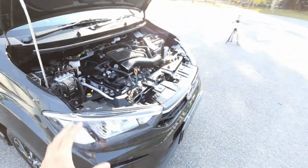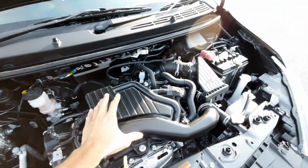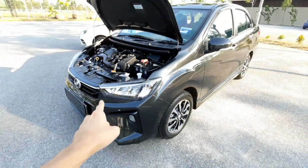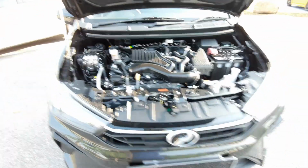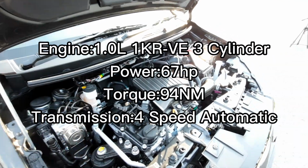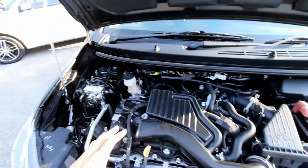by Hyundai. For the Bezza, you have two engine options. The 1 liter G, both manual and automatic, uses the same 1 liter 3-cylinder engine from the Axia. Whereas the 1.3 liter Premium X and this 1.3 liter Advance use the same 1.3 liter engine with dual VVT-i technology. The 1 liter engine for the Bezza produces 67 horsepower and 94 Newton meters of torque. Whereas the 1.3 liter engine right here produces 94 horsepower and 1 Newton meter higher than the Saga, which is 121 Newton meters of torque.